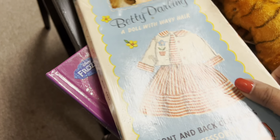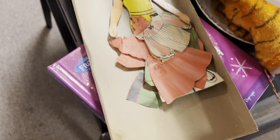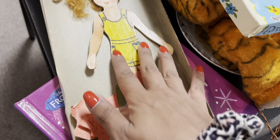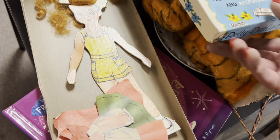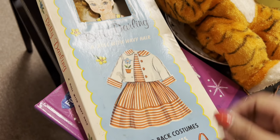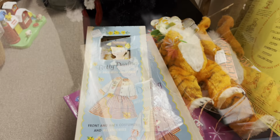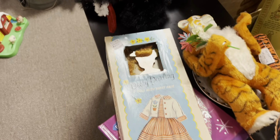This paper doll here. She's pretty spectacular. I love that she's got real hair. I've never seen one quite like that. I think I am going to go ahead and look this up. Well, of course, I don't get cell service right here.